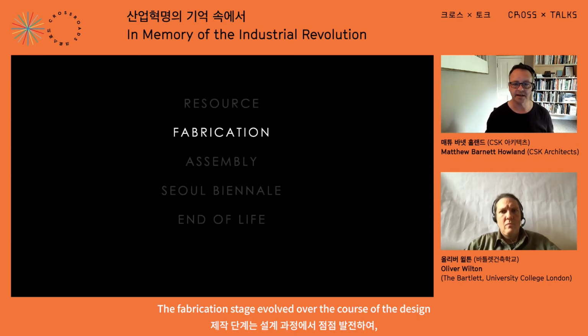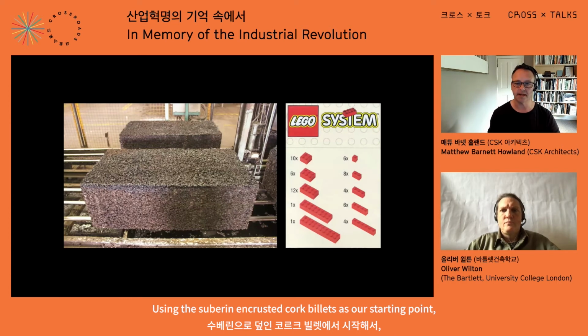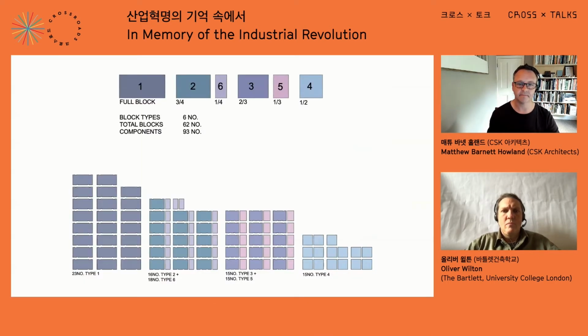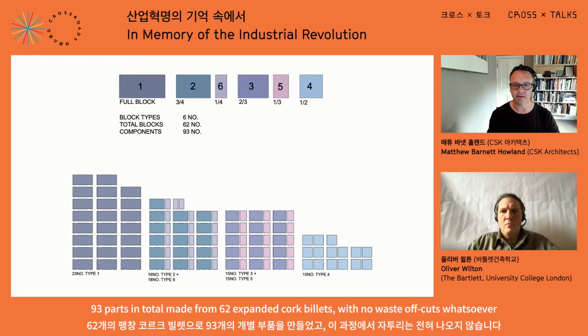The fabrication stage evolved over the course of the design to play a key role in maintaining the integrity of the expanded cork resource. Using the suberin encrusted cork billets as our starting point, we developed a prefabricated kit of parts to be made in Portugal and then assembled by hand in Seoul, a bit like giant plant-based Lego. The installation uses a modular system with 6 block types, all based on fractions of a whole block, with 93 parts in total made from 62 expanded cork billets with no waste offcuts whatsoever.